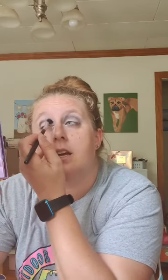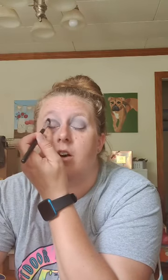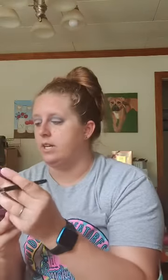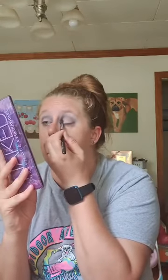The one thing I do like about this palette, though, not only are the shades really pretty, I love purple. Purple is literally my favorite color. But I like how they put in a little bit of the neutrals, so it helps, just because there are some people that like color, but also really like the neutrals.